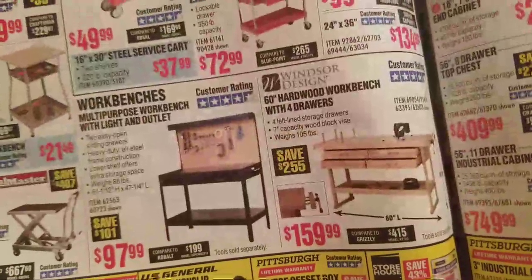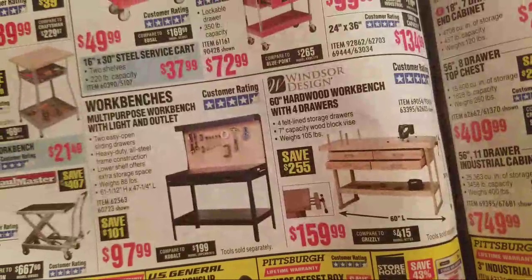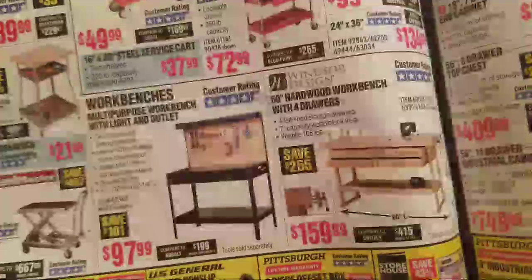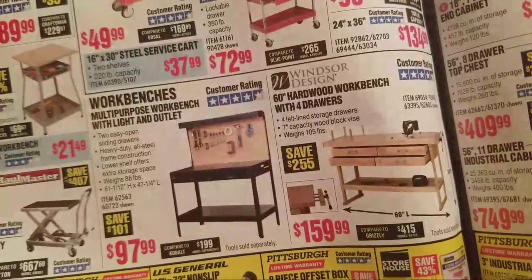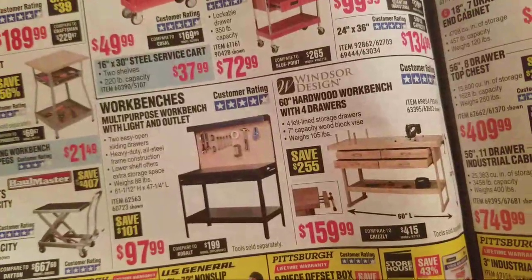I think you can use the coupon. It doesn't have their name on the bottom of those, exclude. Oh, really? U.S. General, you can use... Same stores that use the coupon on stuff they aren't supposed to. Oh, really? Sebastian.